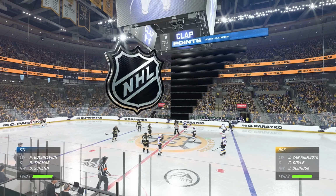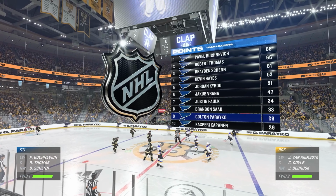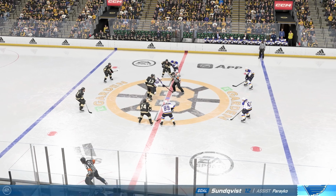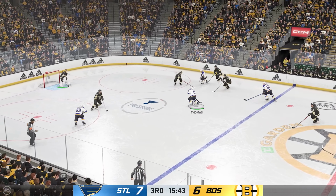The Blues now have the lead here in period number three, and it's crunch time now. It is crunch time, James. I mean, it's been back and forth all game. Now you find yourself in the lead, so you have the momentum. You've killed your opponents, so continue to hold it. Continue to apply the pressure.